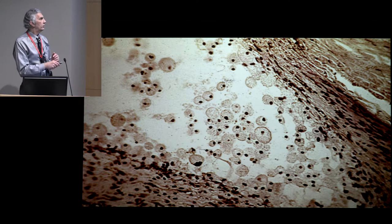So here you see the iris, cornea, meshwork. Look at these macrophages.